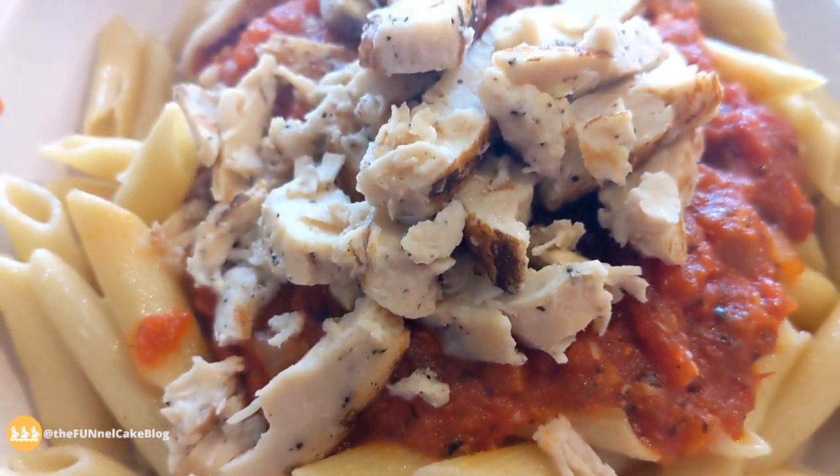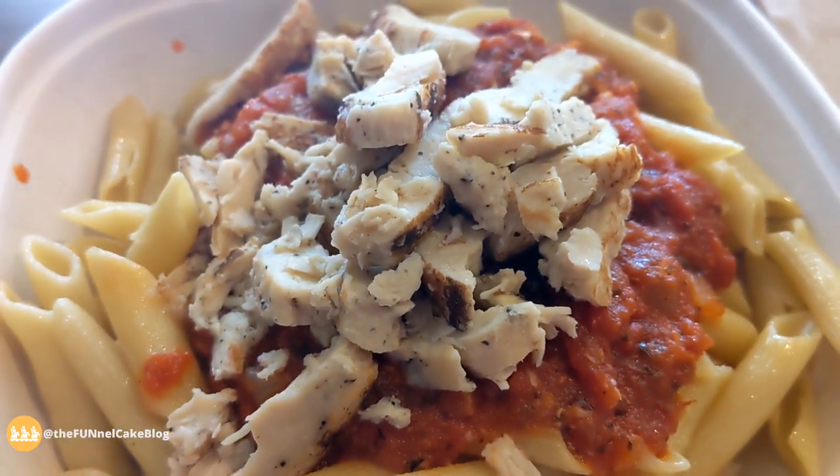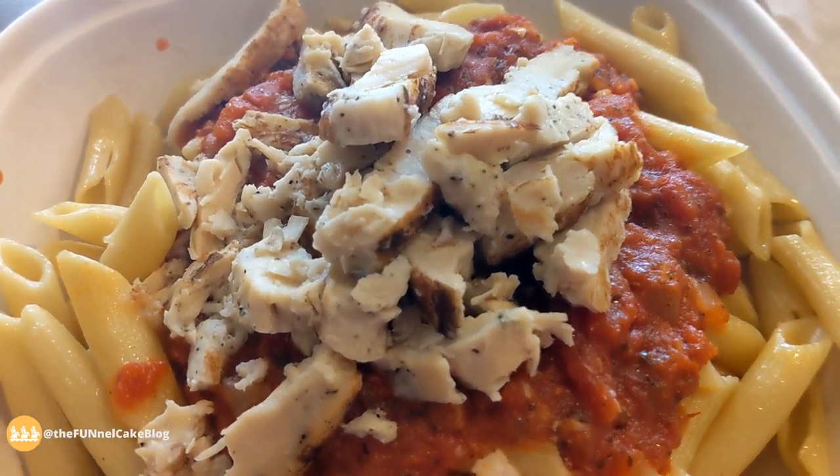As you saw earlier, the different choices of pasta that you can make. So this is the marinara with penne and chicken. Let's try it. The pasta is perfectly cooked. The chicken is really tasty. And that red marinara sauce. 10 out of 10 on both of these so far.